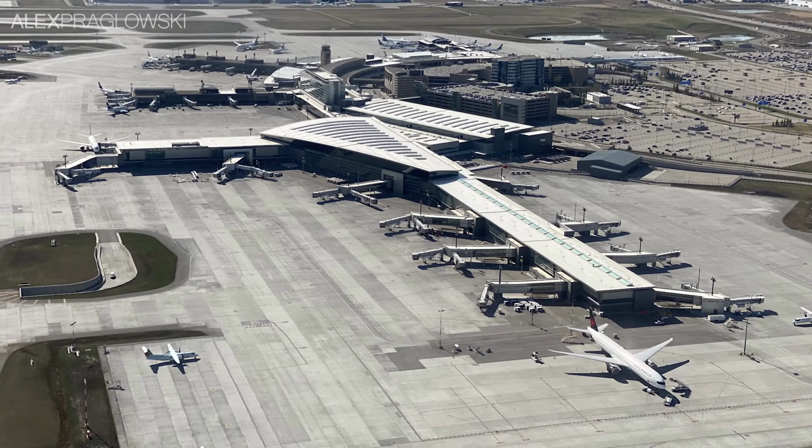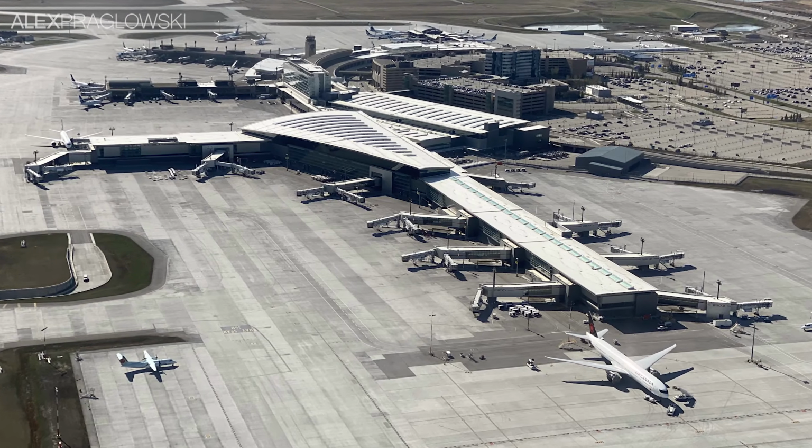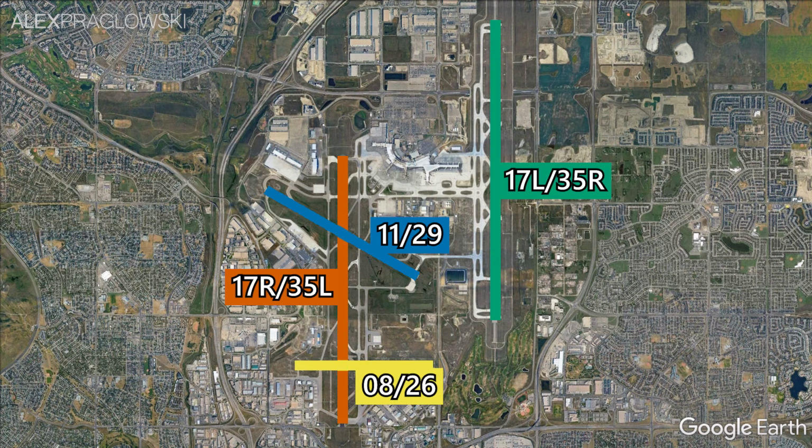Calgary International Airport serves the city of Calgary, Alberta, and is the fourth busiest airport in Canada by passenger traffic. The airport itself has 4 different runways. They are 17 right 35 left, 11/29, 08/26, and 17 left 35 right.